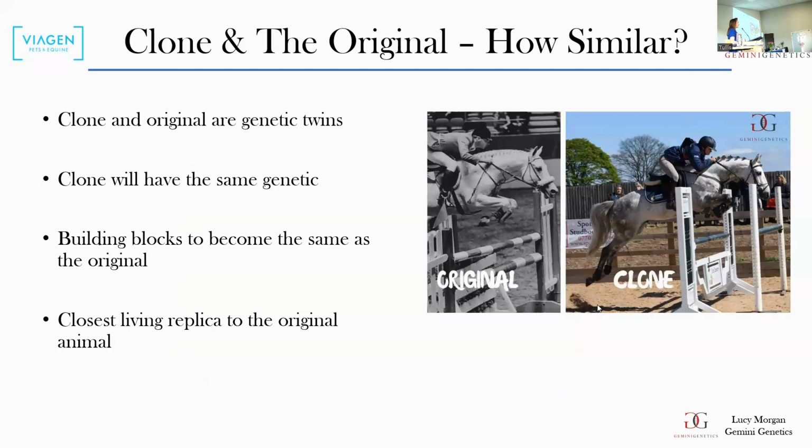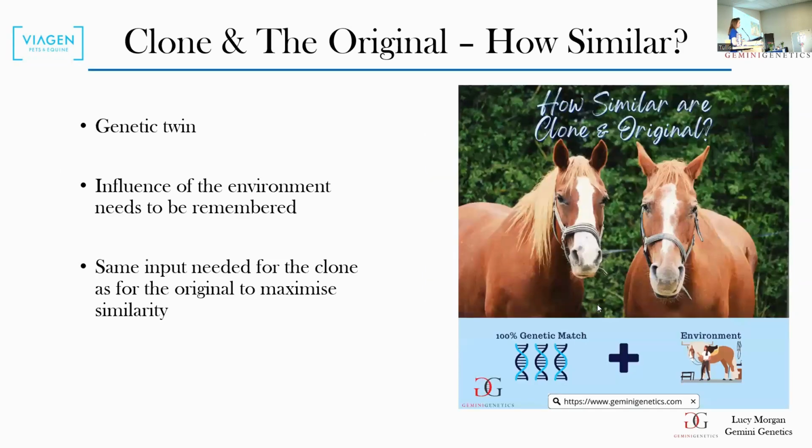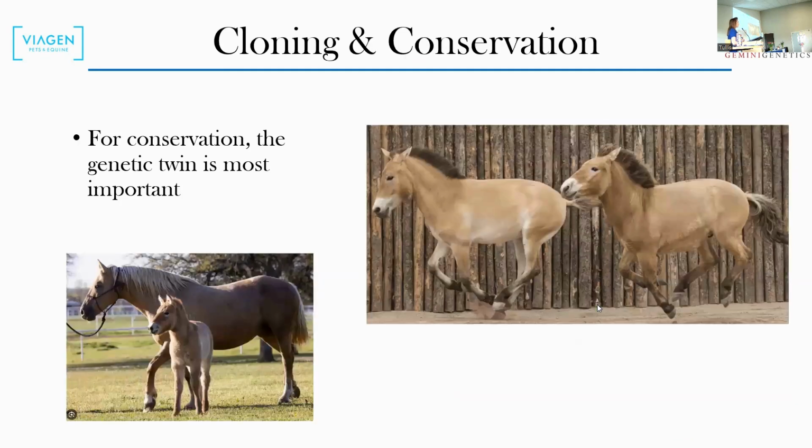In terms of how similar the clone and the original will be, they are genetic twins, so they have the building blocks to become the same as the original animal. We do need to remember the environment has the ability to change the characteristics of an animal. So they start off with the same building blocks, but you need the same input for optimum closeness to the original. But for conservation, we're mainly looking at focusing on the value of the genetic twin.